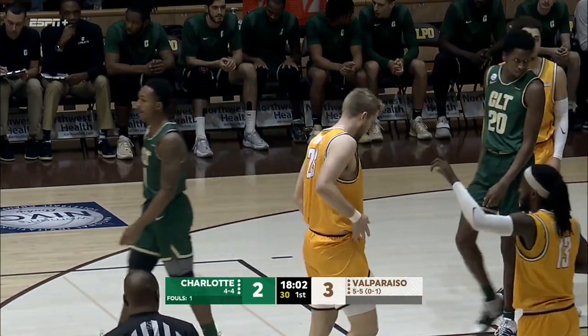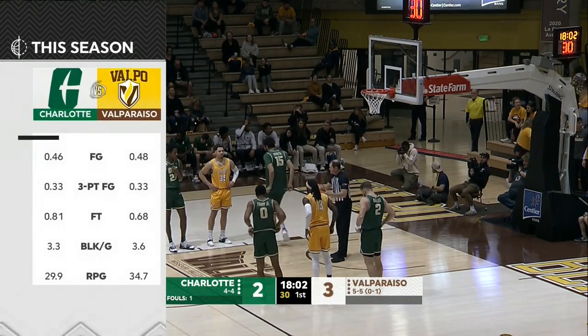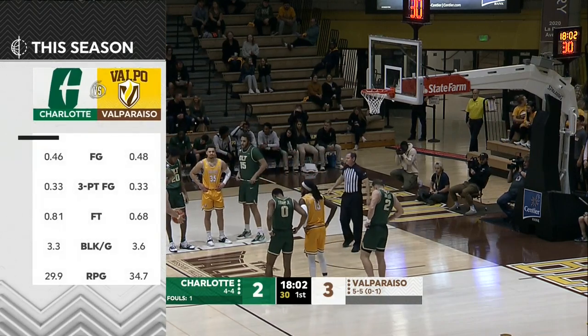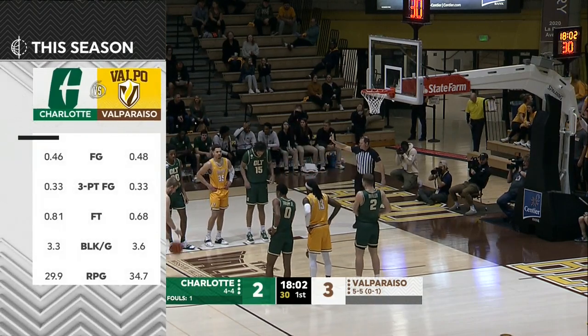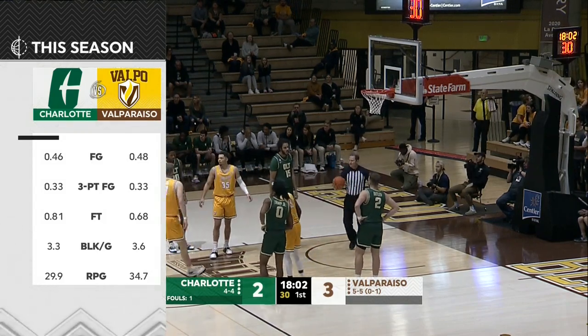I mean, Valpo did a great job there. They knew that Charlotte was going to do what they call fire on a post touch, where they double in the post, immediately sent a cutter to the basket, and Cricky with a great look. Cricky steps up, knocks down the free throw.